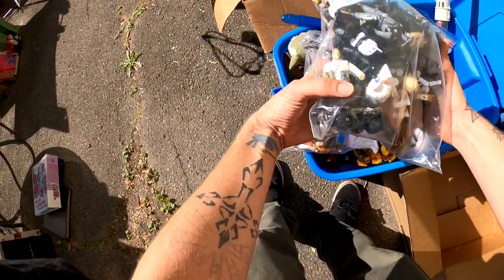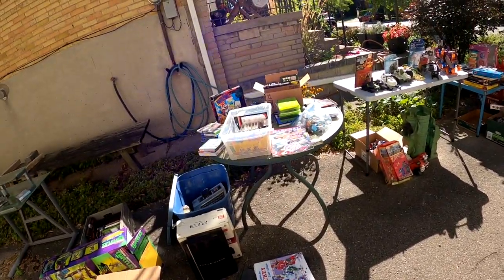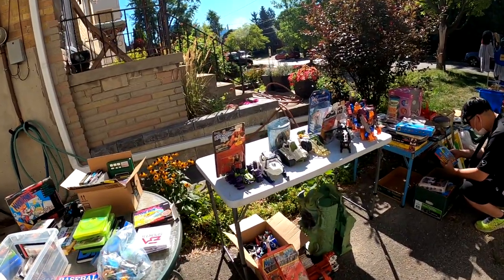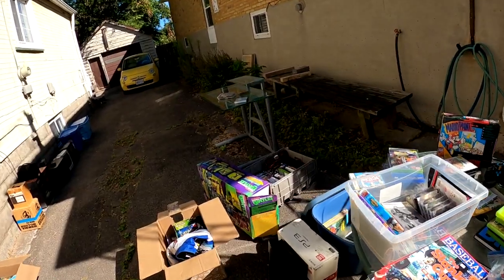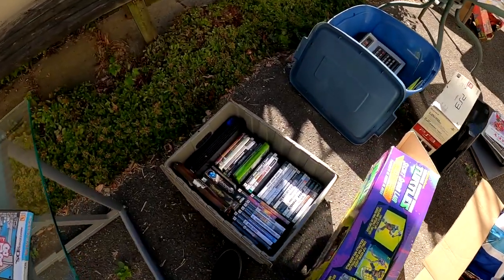I don't know where I'm fitting all this stuff in my house. We pulled it all out, and I still have so much stuff. Damn, bro. It's just my own stuff. I definitely need to grab that stuff. I'm sure I'm missing any games here.